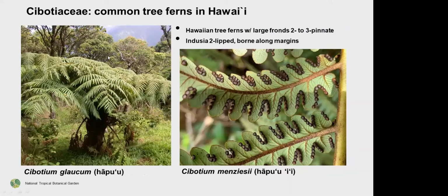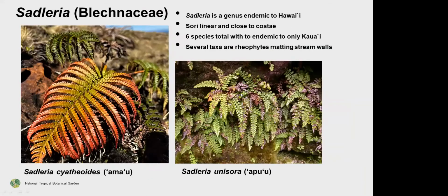Also of keen interest, which I demonstrate here, is the Cibotiaceae. We have Cibotium glaucum and several other species of Cibotium in Hawaii. Here you see the two-lipped indusia, where the spores will be released. We have other tree-like ferns called Sadleria. Now, Sadleria is an endemic genus. Sadleria only occurs in Hawaii. It's in the Blechnaceae family.